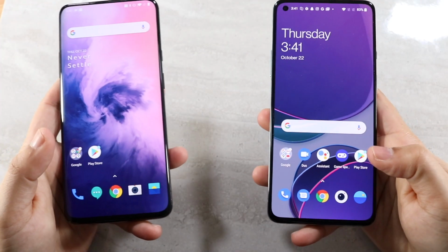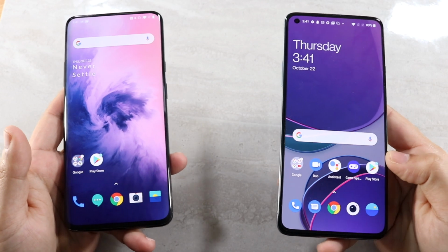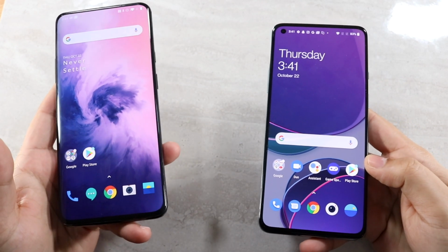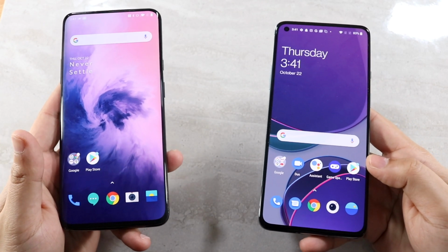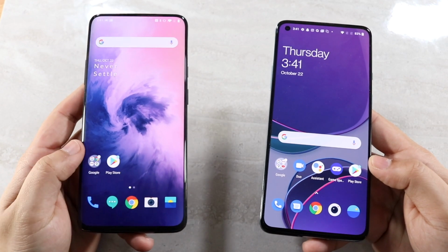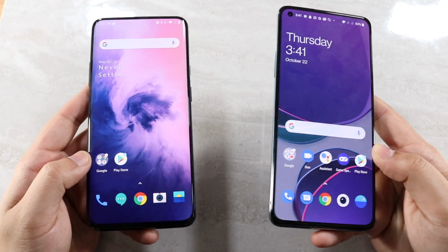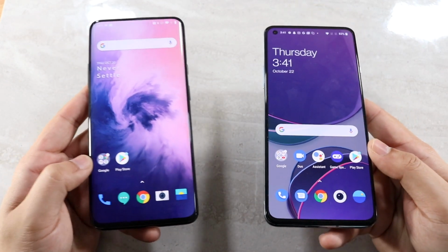Welcome back everyone. Time to do another comparison between the newly released OnePlus 8T on my right and the a little bit over a year old OnePlus 7 Pro on my left. Now, every time I see this phone, it's like a legendary experience because this phone just meant so much to me last year. I don't know why. The OnePlus 8T is basically the successor of this phone in a way.